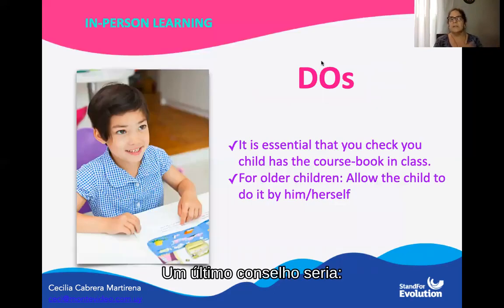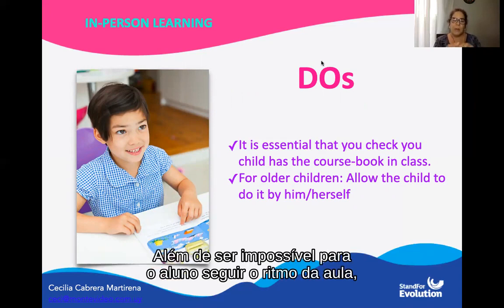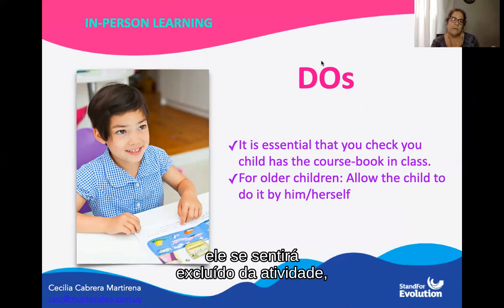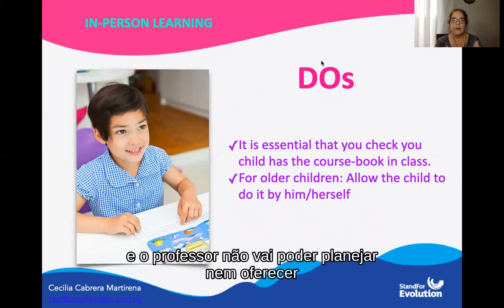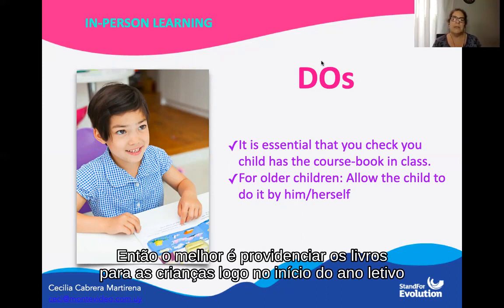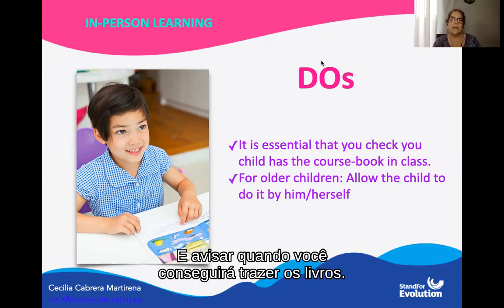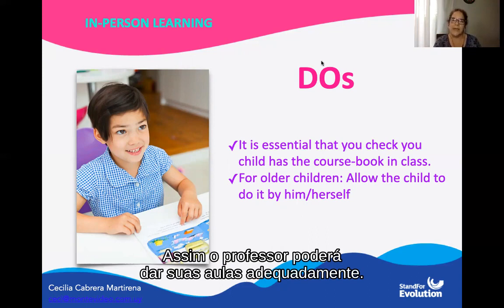Then the last piece of advice would be, it is essential that you check your child has his course book in class. And if you have older children, you can allow them to go and check and get it by themselves. What happens if your child doesn't have a course book? It will be impossible for him or her to follow the pace of the class. He will feel in some way excluded from the activity, and the teacher will not be planning or providing your child with extra activities because he or she doesn't have the course book. So it's better to get those course books for the children, and please do tell the teacher, just in case you are trying to get the books for your child, when you're going to be having those books, so she can plan accordingly. Okay, this is very important.